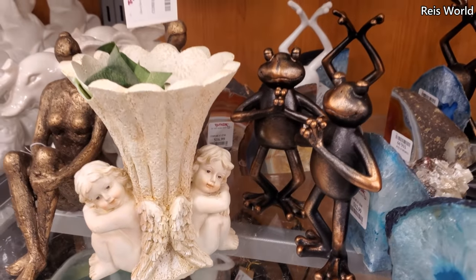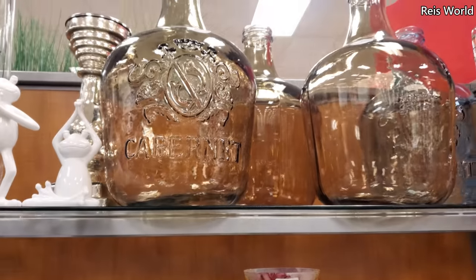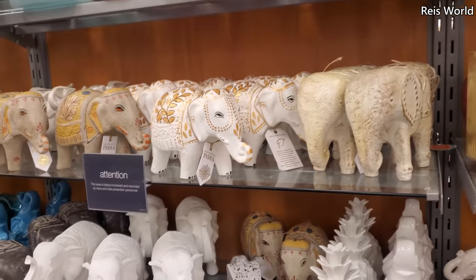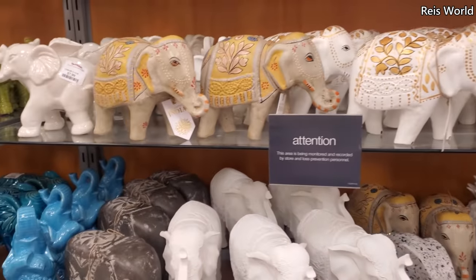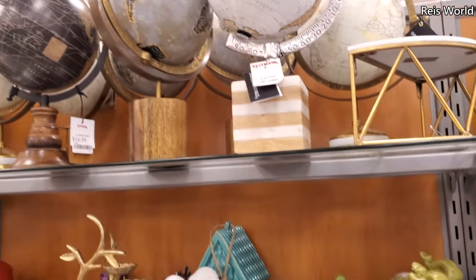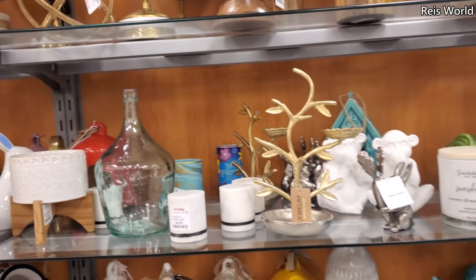I see stuff in here. Oh, there's the little angels. And the frogs and elephants. Elephants are following me everywhere. Everywhere I go, it's nothing but elephants. And globes. I always notice a lot of globe decor.